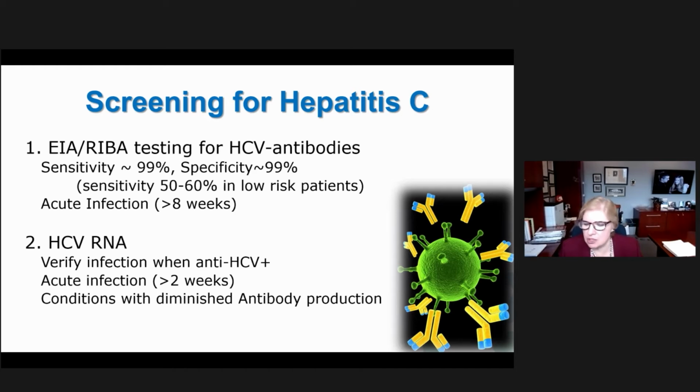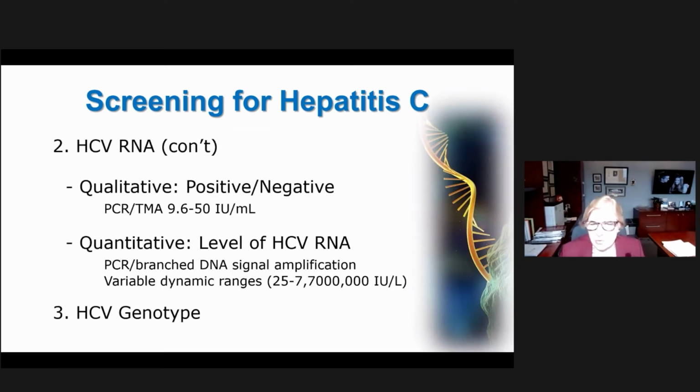Antibody can be used in the acute setting after approximately 2 months of infection. If we are looking at an earlier time frame, anytime after 2 weeks, or if an individual is antibody positive and we want to validate that they are infected, then an RNA test must be used, testing for the genome itself. It is also a very useful technique in situations where there may be low antibody production, such as immunosuppression of multiple causes. There are two general categories of RNA.